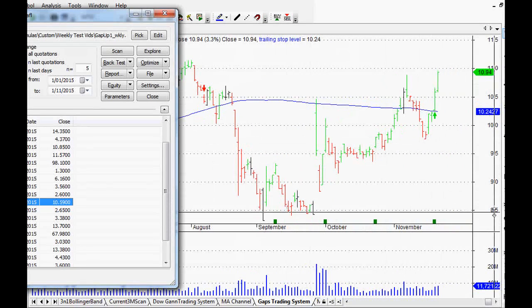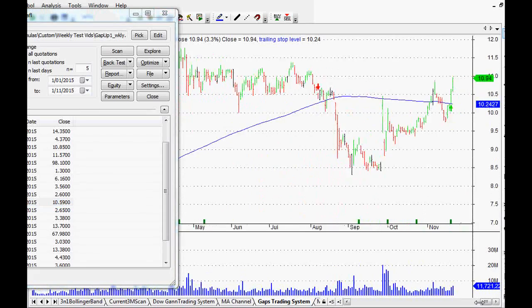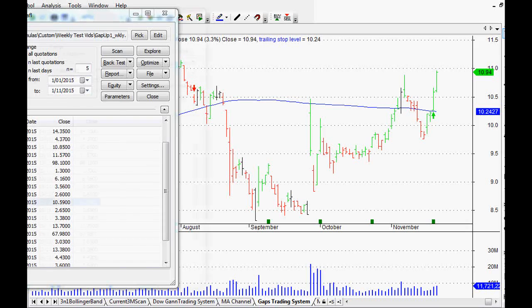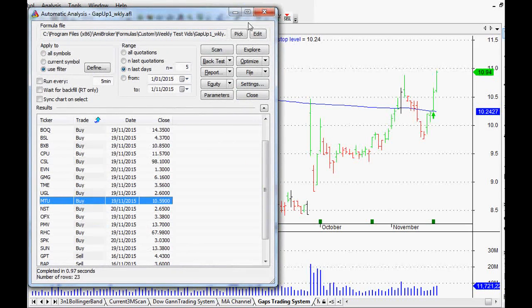M2 Group, that was one that I traded recently and made a very nice profit on. And looks like it's gapping up again. So that could be good news for M2 Group too. So again, I'll put the whole list just at my site.